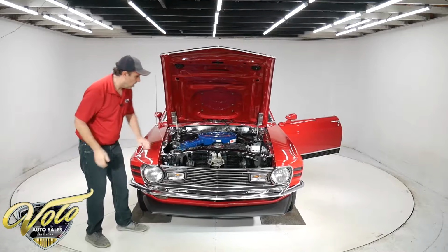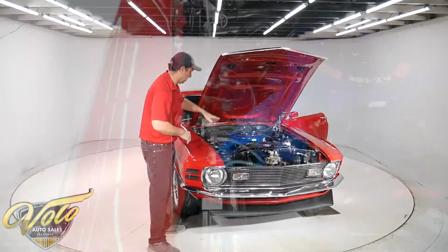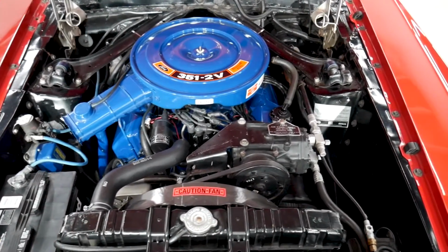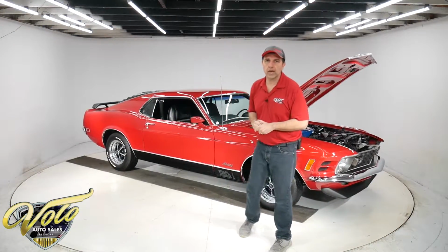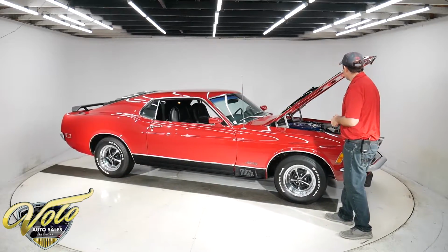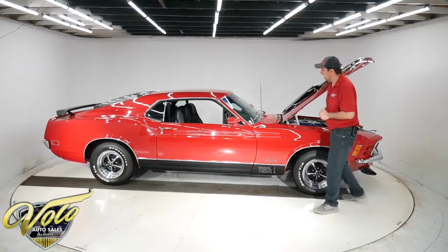Same thing under here. All the metal's real nice. Everything has a smooth, shiny finish, whether it's the air cleaner or the radiator. It's all nice. I see Autolite hoses with the correct clamps. This is an air-conditioned, power steering, power disc brake car as well. It's got a 351 in there. No signs of rust. It's just beautiful in the engine compartment.